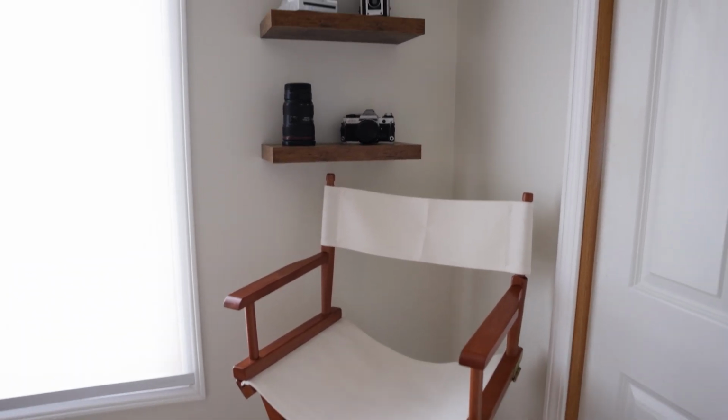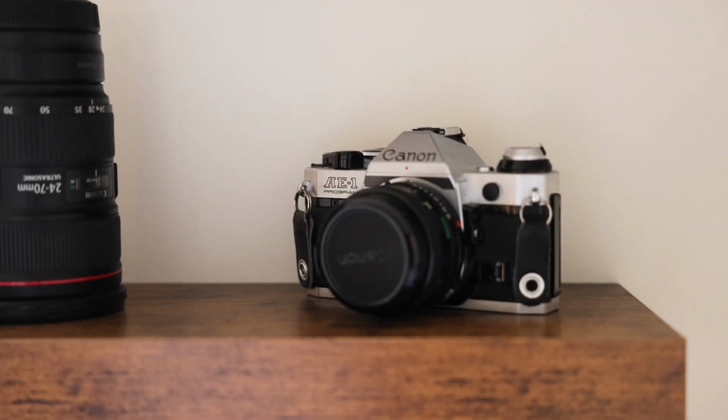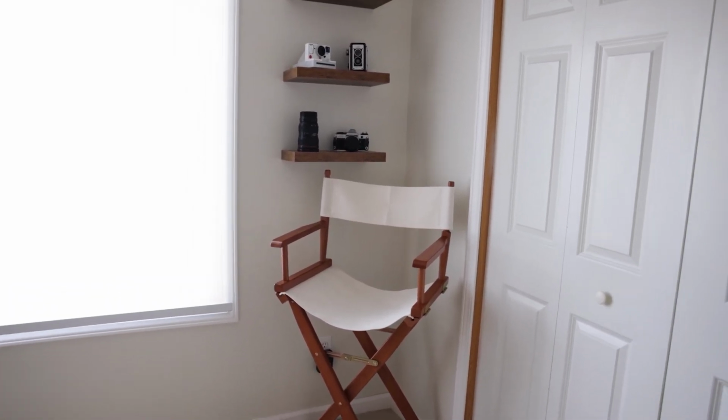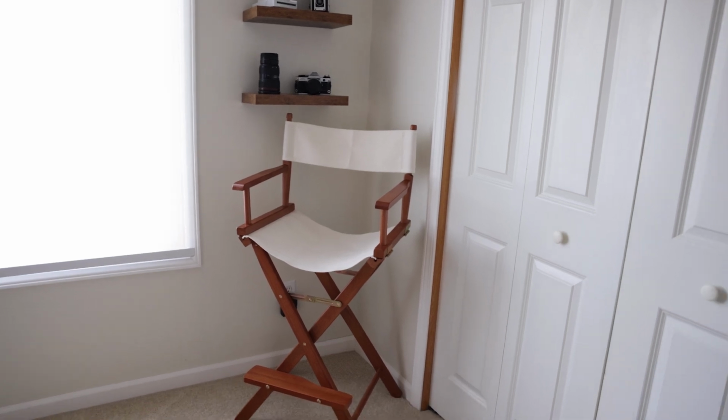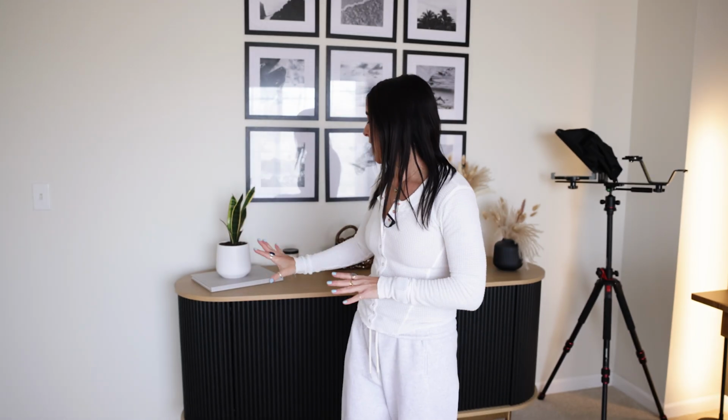So over in this corner, this is kind of like my little movie corner, but I got my director's chair there, which is really nice for if I'm filming YouTube videos or whatever. I just love to have that thing handy. So this is one of my favorite pieces in my office.